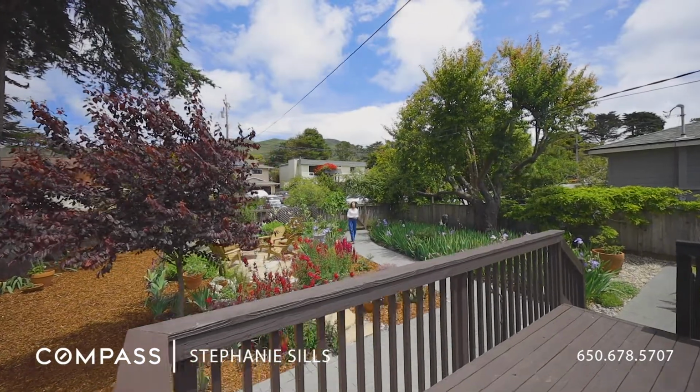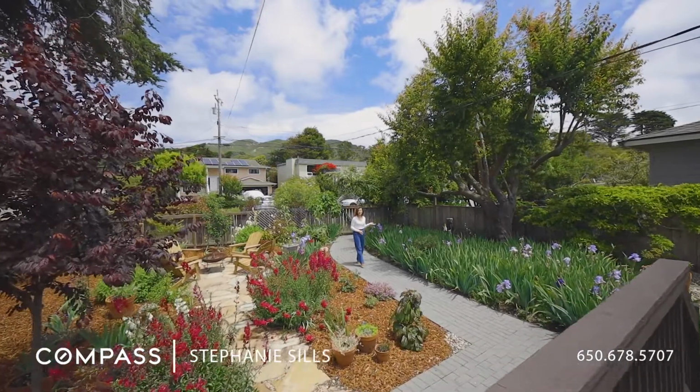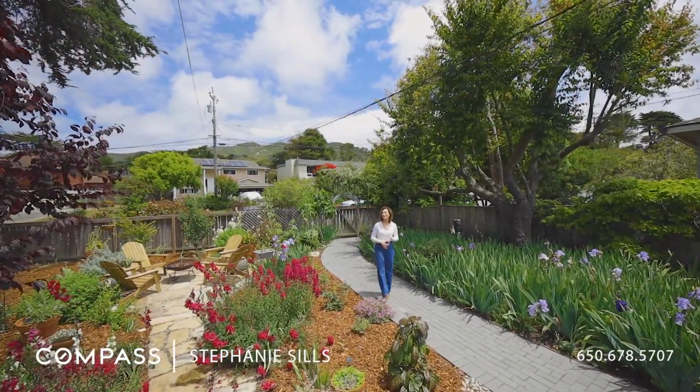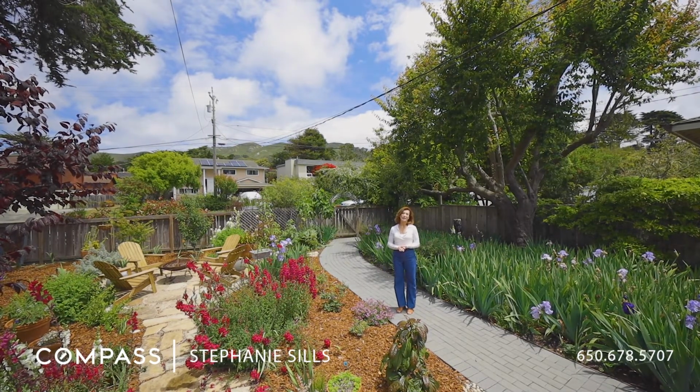This yard is a great place to relax and entertain, surrounded by four different types of apple trees, a pear tree, a plum tree, blueberry bushes, there's a community garden next door, and even a place for free-range chickens.